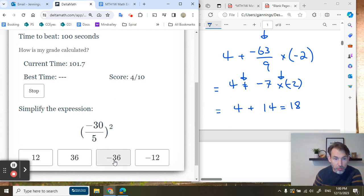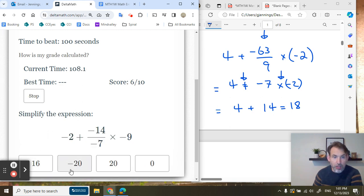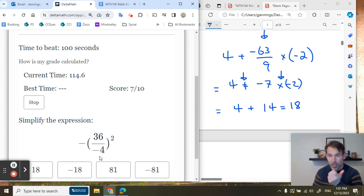This happens to be 36. This happens to be 18 positive. Yeah, there we go. This is negative 20. Yeah, good. So I do these in my head very quickly because I've practiced. You can practice too and start doing these in your head very easily as well.